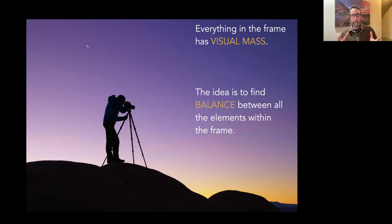In this particular photo, it's a very simple, minimalistic scene of a photographer with a tripod and a camera, in silhouette on the edge of a rock. And then there's this tiny little crescent moon in the upper left-hand corner. All of those elements have some amount of visual mass, right? The photographer and the silhouetted rocks are very dominant because they're large in the frame and very dark in an otherwise brighter frame. But that tiny bright white crescent moon also has some visual mass, or visual interest.